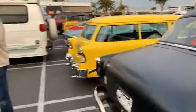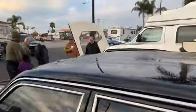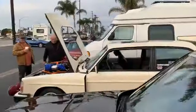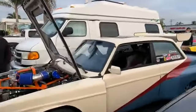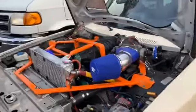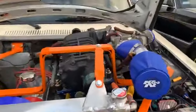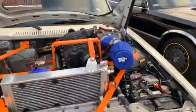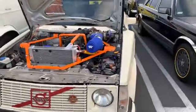Oh, let's go check it out. See what's going on over here. That's twin turbo. It looks like a supercharger, but there's a lot of interesting things going on over here. I'm confused. What is this? A giant supercharger. Is this your car? Tell us what's going on here.